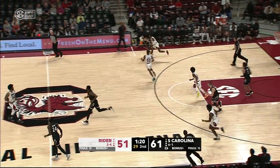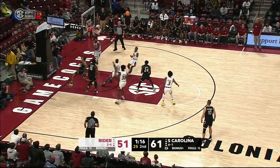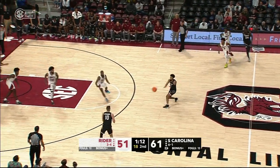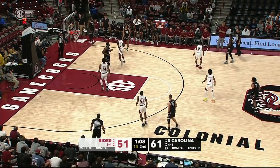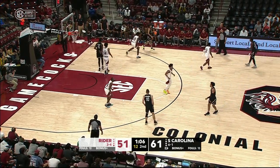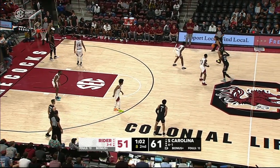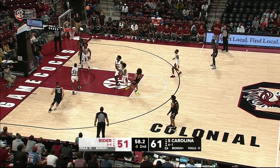Rebound is loose and in the hands of Devin Carter. 3-on-1 if he wants it. He'll take it himself. One. Didn't make it all the way. Gamecocks will regroup and use some clock. Talk about that too. Devin Carter's a human highlight reel himself too.